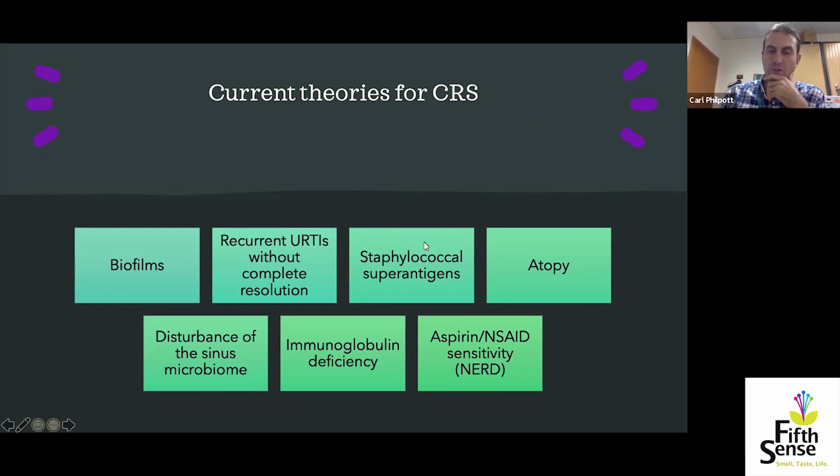In polyp formation, quite a lot of research has been done around something called a staphylococcal superantigen. I'll come back to that in a moment. Atopy is the word we tend to use around allergic responses. I'll come back to that as well.